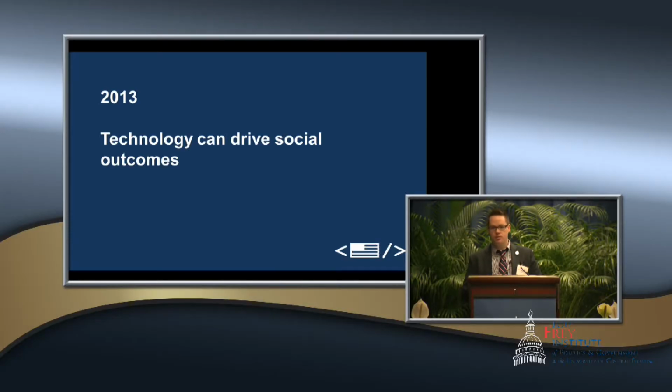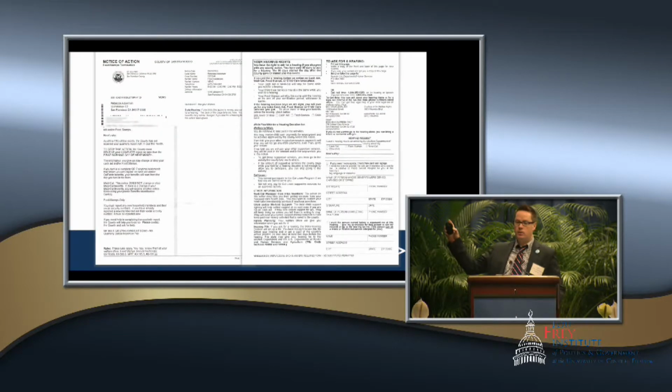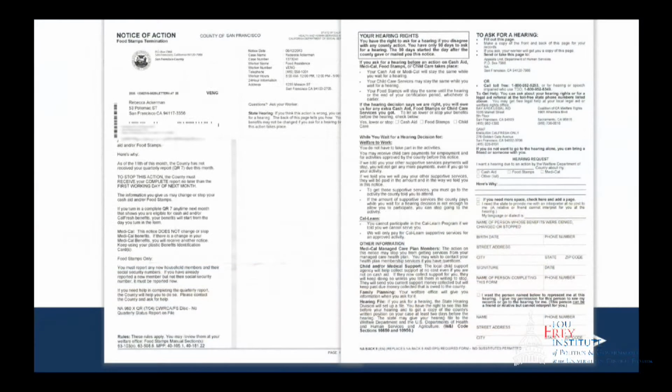Well, that was a real problem for a lot of citizens in San Francisco. And so the city of San Francisco asked us, how can we use technology to help change the interaction between citizens that are typically not reapplying for food benefits? And so we said, okay, we'd love to work on that. Well, this is what was happening, right? This is what was getting mailed to 1,500 San Francisco residents every month, right?